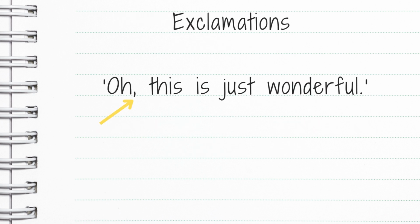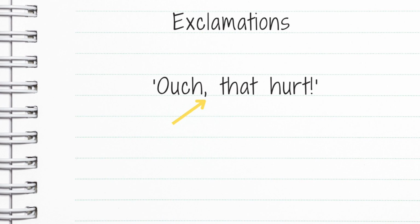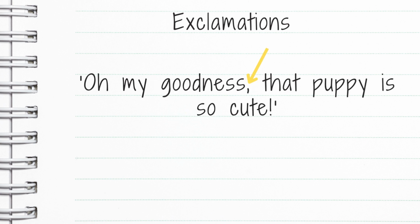Now let's look at exclamations. So when we use an exclamation, it needs to be followed by a comma. So, oh, this is just wonderful. So we wouldn't say, oh this is just wonderful. We would say, oh, this is just wonderful. So we're having that brief pause. Ouch, that hurt. Again, we're having a brief pause. Oh my goodness, that puppy is so cute. Can you hear the pause?